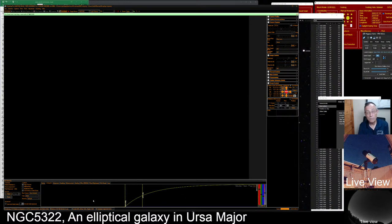Should have plate solved while we were still in the 3 second exposures, huh? 4 p.m. there in New Zealand. Stu, good to have you here.